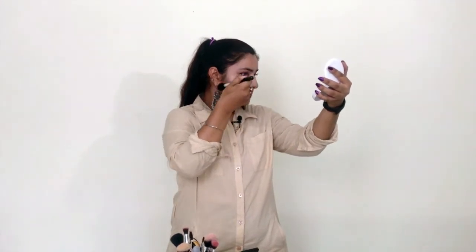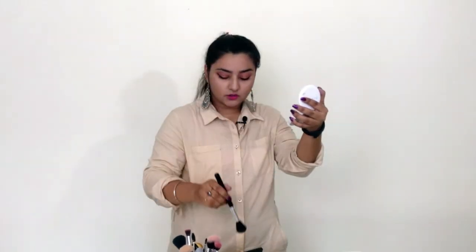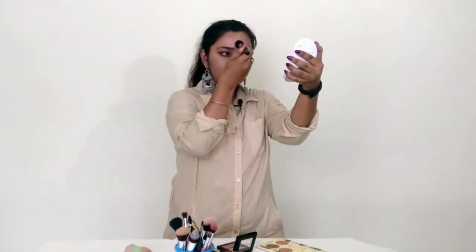So I'm all done. If you want to add more highlighter, you can add, because I love highlighter. I love going crazy with highlighters these days. So I'm just going to, because it's nighttime, highlighter looks crazy if you have a party or any sort of event to go to. So yeah, I'm done with my look here.